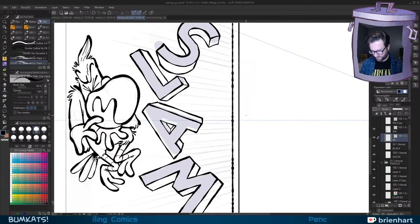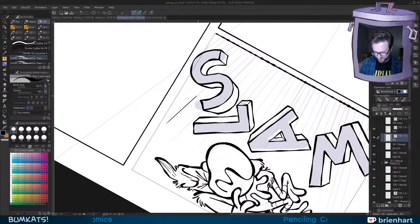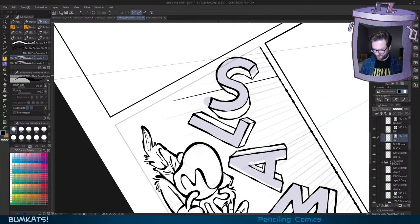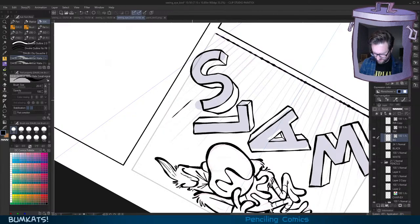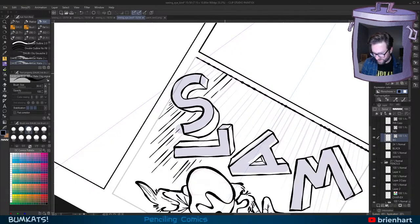So then I got my other ruler here. I'm not exactly sure. I think I'll break the lines, because you could either draw the line all the way through and then erase it. I think I'll just do it like that. And then I can give it a little bit more energy so it's not so perfect, I guess.